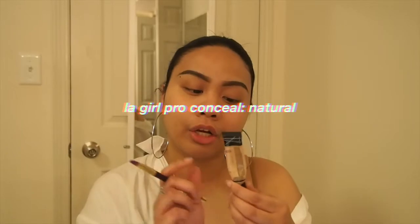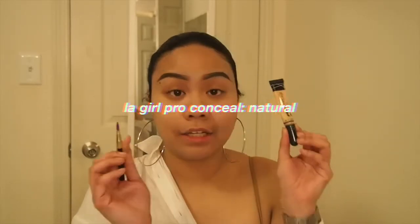So this step is completely optional. You don't have to do this, but I personally do it all the time. I take my LA Girl Pro Conceal concealer in the shade Natural, and I'm just gonna carve out my brows. I always do this if it's an everyday or even my full glam face. I do this all the time.